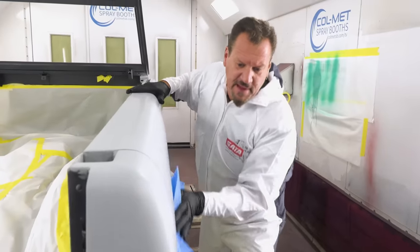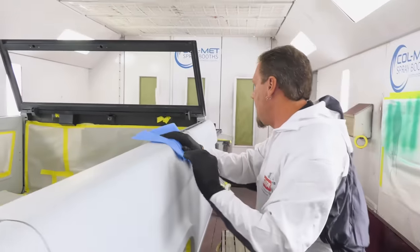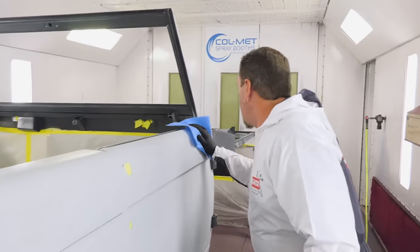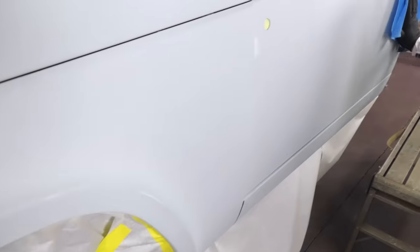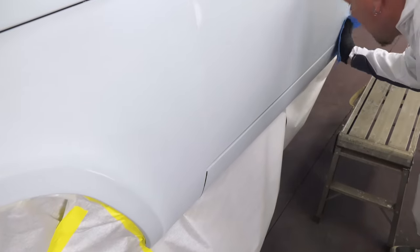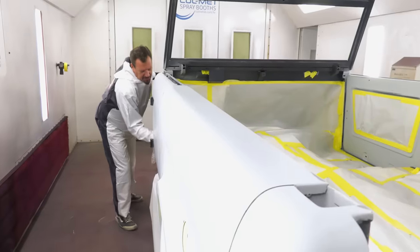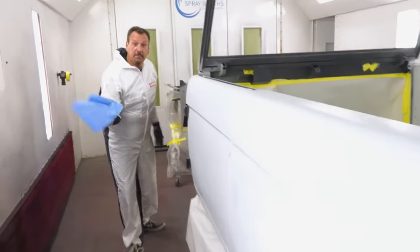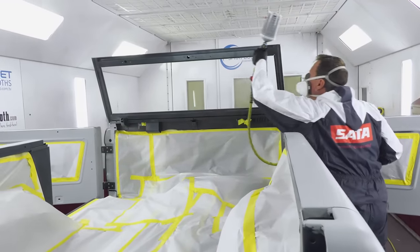Right now we're just doing a final tack and inspection, looking for any little imperfections that we might have missed, picking up any dust and contaminants. Just our last inspection before we seal it and get ready to put some base on it. I guess I did a pretty good job cleaning it up. All right, still fairly clean. The first step, sealer.